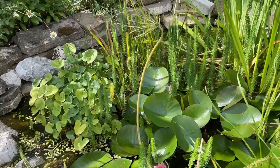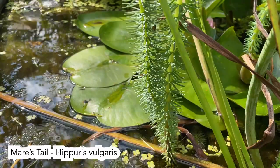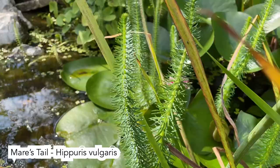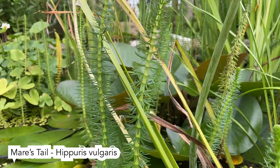So the other plant that I want to talk about is this mare's tail. This is new this year for us and it is a beauty. So it's a deep water oxygenator. So its leaves kind of peter out as it goes underwater, and it's got these rhizomes which really embed into the mud, and it just grows up through everything else. I think it's gorgeous. Like a lot of the things in this pond, the flag irises and stuff, it can be invasive, so you just got to keep on top of it. But it's not difficult to pull out.